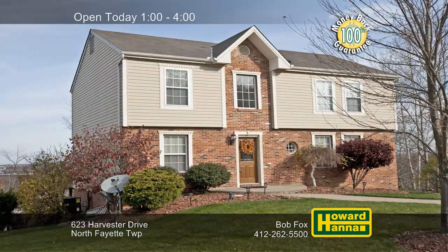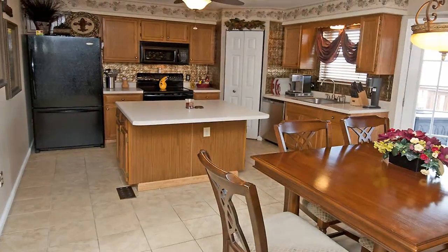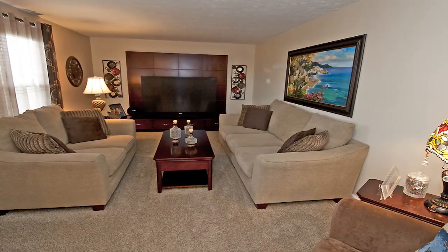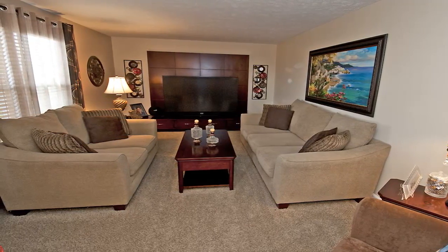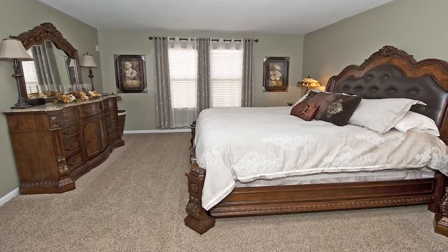Located on a cul-de-sac in North Fayette Township, this four-bedroom, three-and-a-half-bath colonial is part of more than an acre of ground. Not far from an open foyer, the fully equipped kitchen benefits from a center island. Neutral decor contributes to the appeal of the family room, and a 100% money-back guarantee provides added value. Updates to the furnace and air conditioning will help you get a good night's sleep in the master suite.